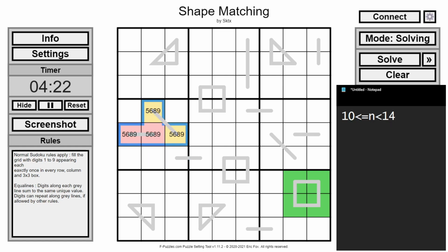What about 13? Now 13, we have a third option. There are 3 different ways to make 13. It could be 4 plus 9, it could be 5 plus 8, or it could be 6 plus 7.